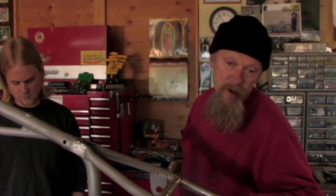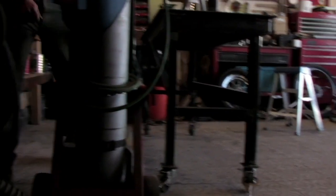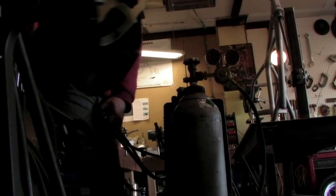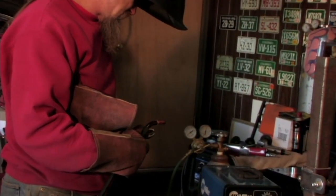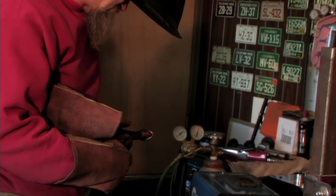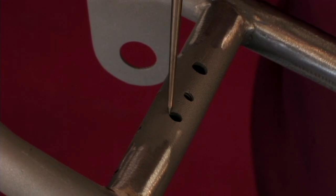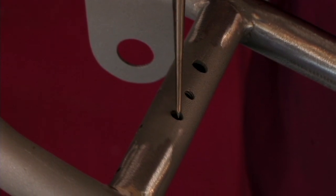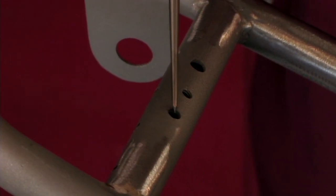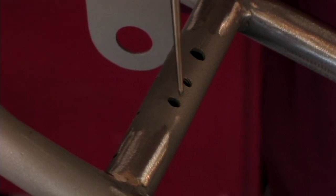I could TIG weld these holes closed, but I'm going to use a MIG welder because the majority of the people doing this in their garages have MIG welders. So I'm going to work with the MIG, so if somebody watches this and wants to duplicate it at home, they'll have a good basis and know how the MIG operates. To fill the hole, I'm going to start on the edge, melting the edge and adding the MIG wire, working it around in a circle, filling on the side and working towards the center. Pretty soon I'll get to the middle and stop, and the hole will be filled.